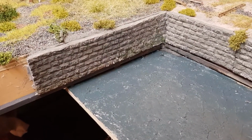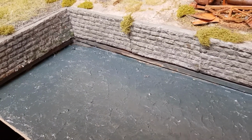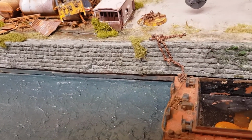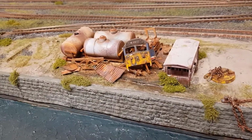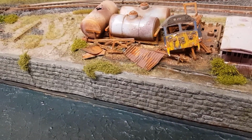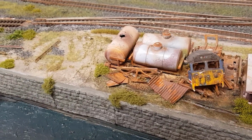Yeah, harbour wall again, plaster cast. Came out quite nicely. I just wanted something a little bit different from the other side there, otherwise it all kind of looked the same. Plenty of weeds growing around, some stuff waiting to be chopped.